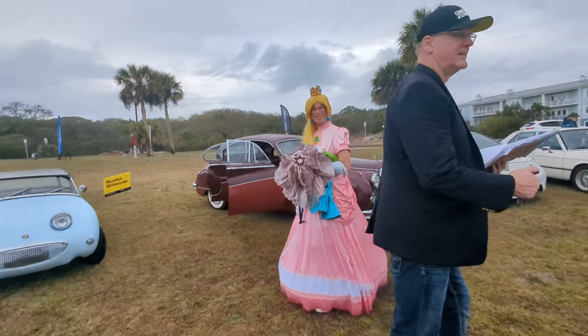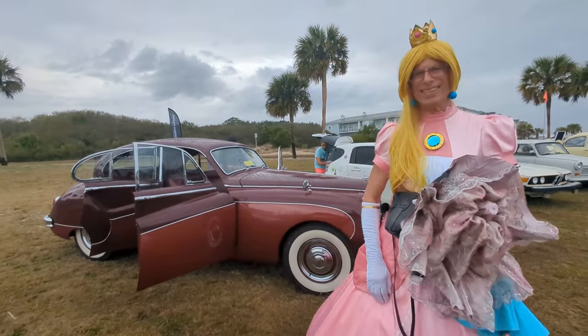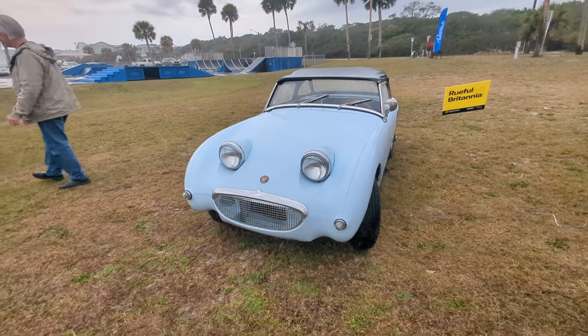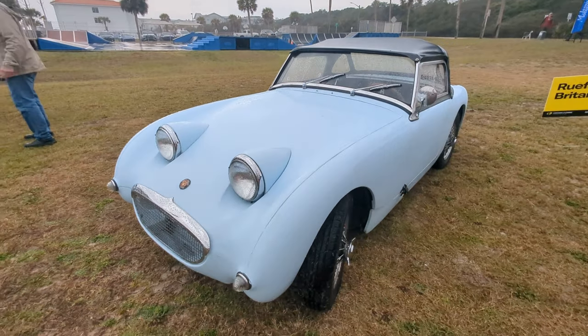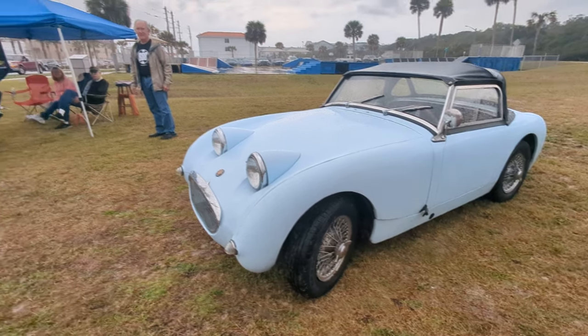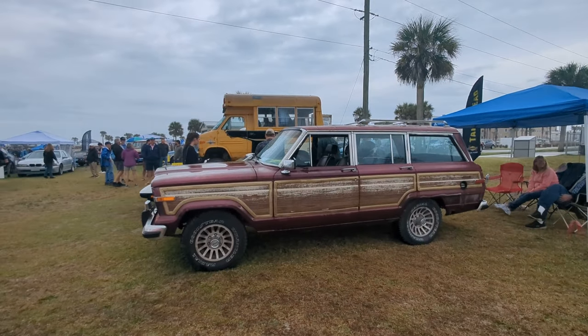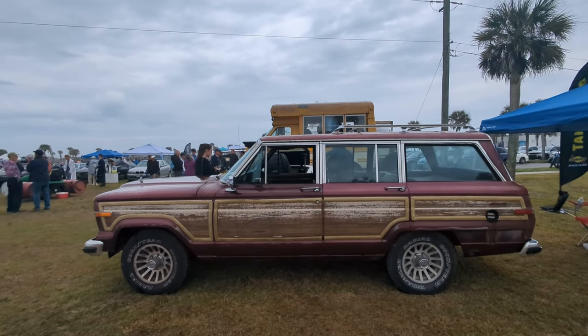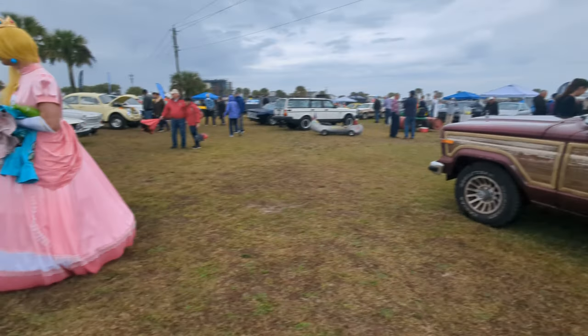And here we go. All right. Are you the queen of, are you the belle of the ball? The princess of the ball. Okay. Fair enough. Here we have a Frog Eye, Buckeye Sprite. If you want to see what they're like to drive, search my 66 Austin Healey Sprite and Drivin Ivan. Look at this wagon here, all looking weathered and lovely. That is cool. Man, that is good.